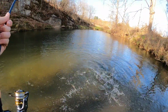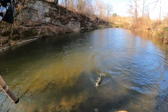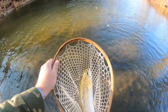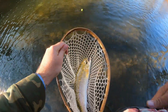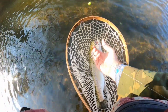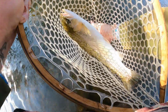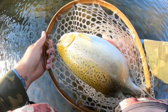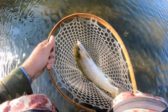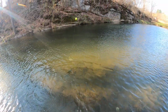If we can turn this big little light onto the net. There we go. Another beautiful trout. Wow, another whopper as well, all on that same little creek bug. There we go. Quick pop loose. Another hefty, hefty rainbow. Let's let it go back in there, happy and healthy.